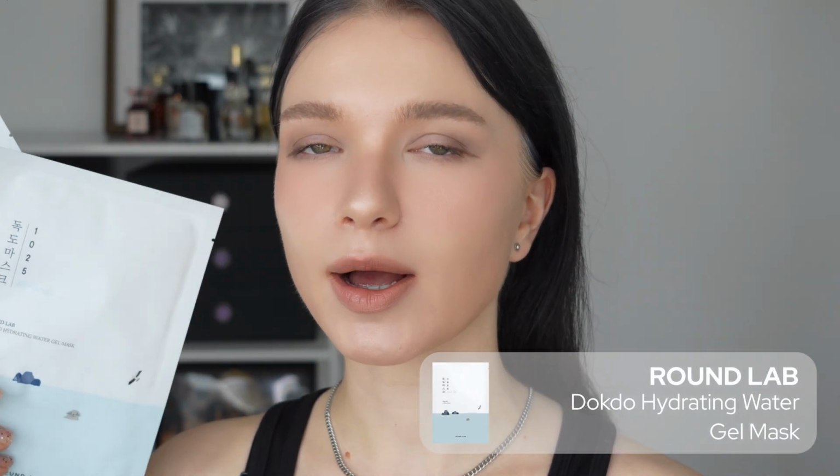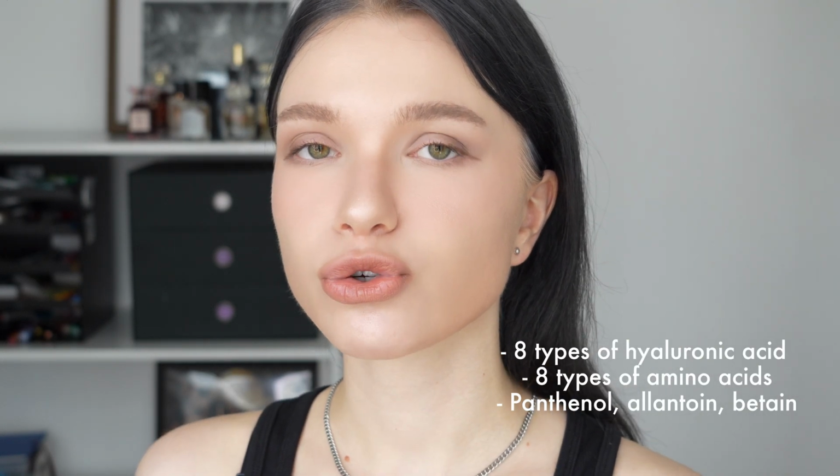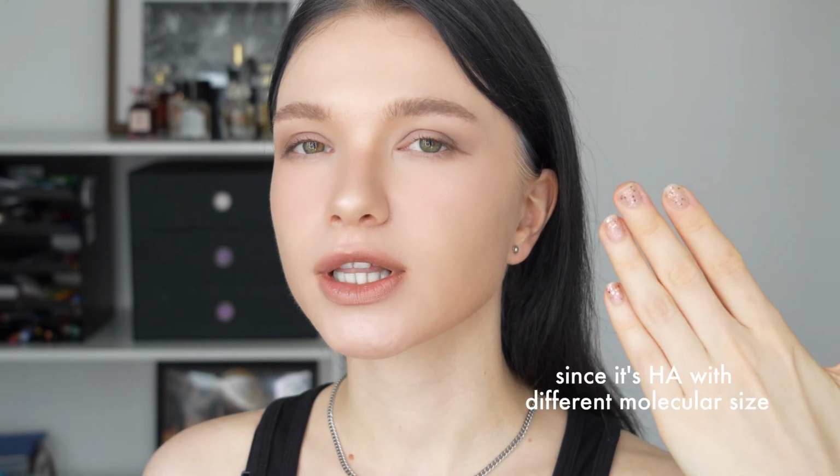Next, I wanted to talk about this product from Round Lab, and this is the Dokdo Hydrating Water Gel Mask. I actually only have 2 left, but the original box had 18, which is very nice because typically those masks have like 10 max, literally the overwhelming majority of them, and I think 18 is quite a nice pack. This product promises good hydration and even some sebum control, and it contains a lot of different good hydrating ingredients, including 8 types of hyaluronic acid, which is usually very good for hydration because it probably can tackle hydration at different layers of your skin.